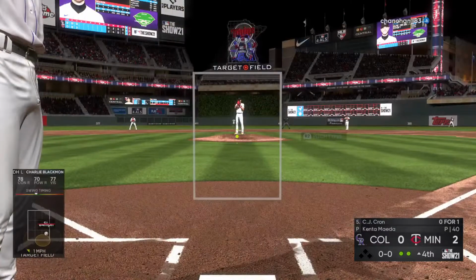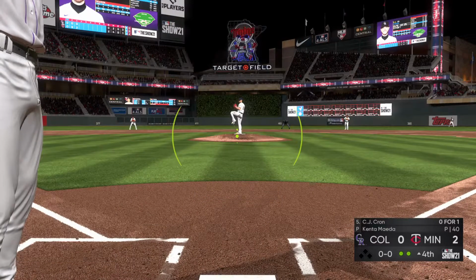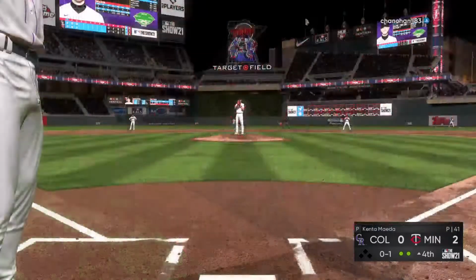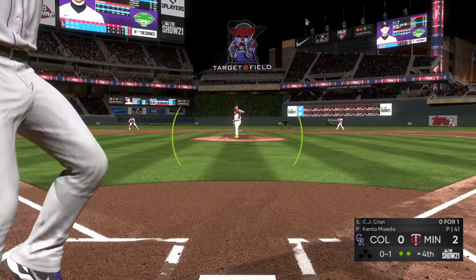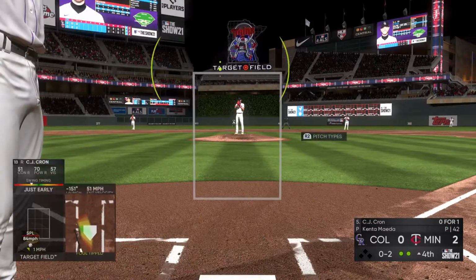Here's C.J. Cron now. The first baseman, number 25. First pitch on its way. 0-1 the count. You can really tell they're trying to keep the ball in on this big slugger right here. Is that an effort to keep him from getting extended, do you think? Yeah, I think that's the idea, Matt.